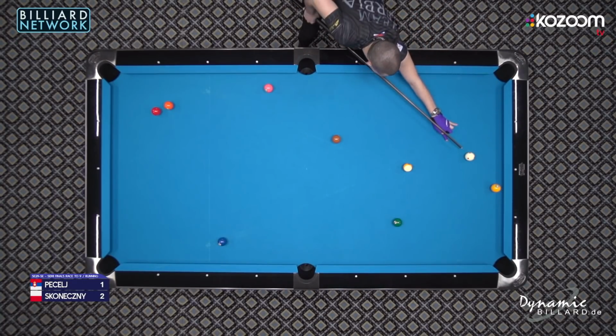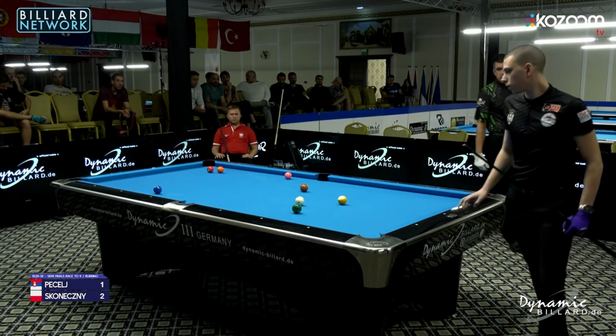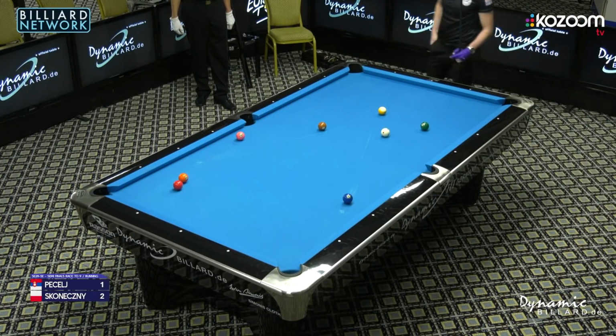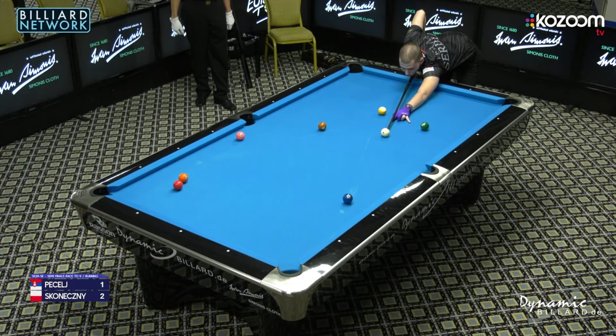He should go 1 rail down the table or 2. 1 rail down the table, a little bit of left. Oh, I didn't see the 2 ball over there. That's right. Thought he was getting on the 3. But he put left top on it anyway. Left bottom here. Stun off the rail. Wants to get kind of straight on the 3.